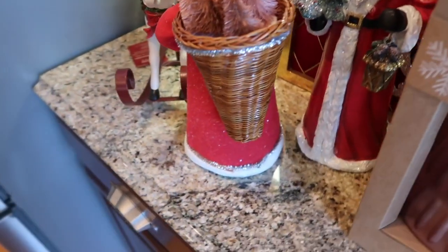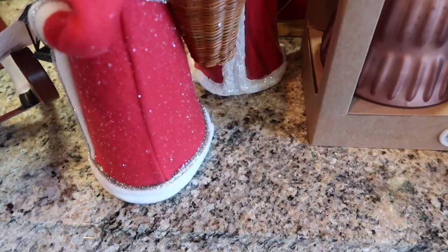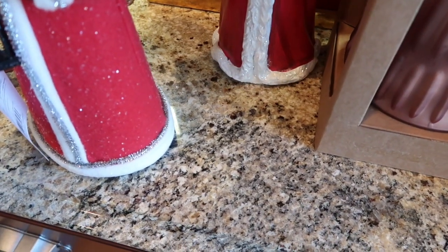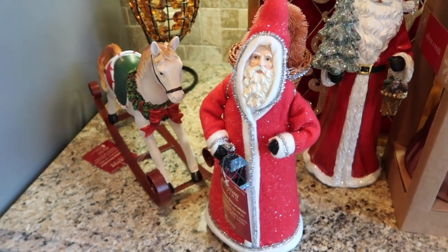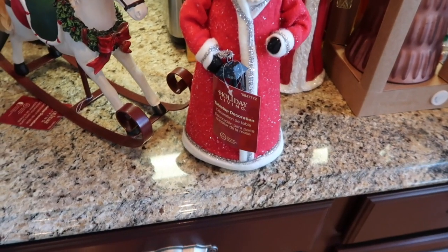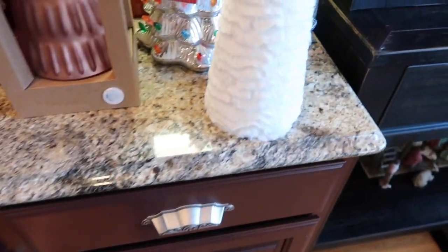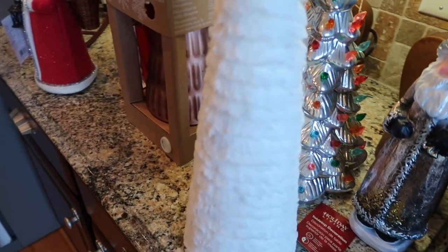So this is another holiday living Santa. I like me some Santas, huh? But you're also going to see I really like nativity scenes too when the Christmas tour goes live on Friday. And this is like a fuzzy, real soft tree.